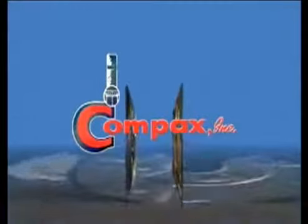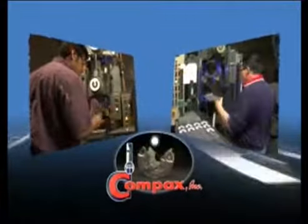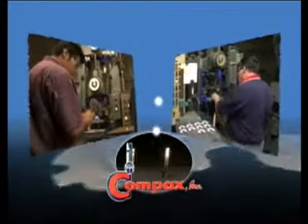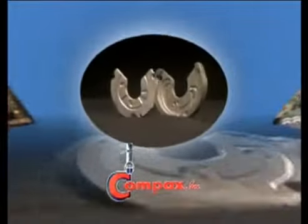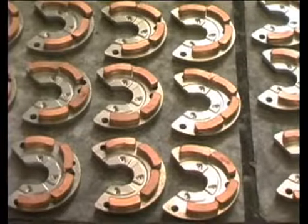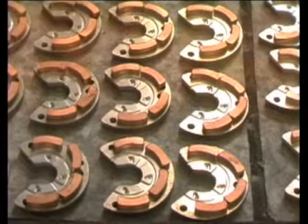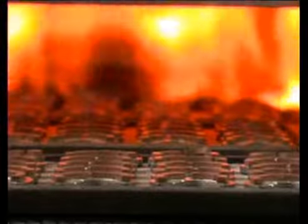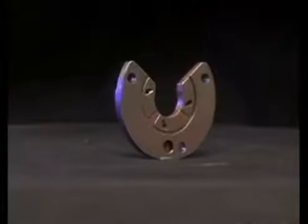We worked closely with our customers' engineers and developed a new way to make the thrust bearing. The part is now made in two pieces. The holes are molded in the die. This eliminates the costly machining step of the operation. And then copper infiltrated together. Our customer now has a more reliable and less costly part.